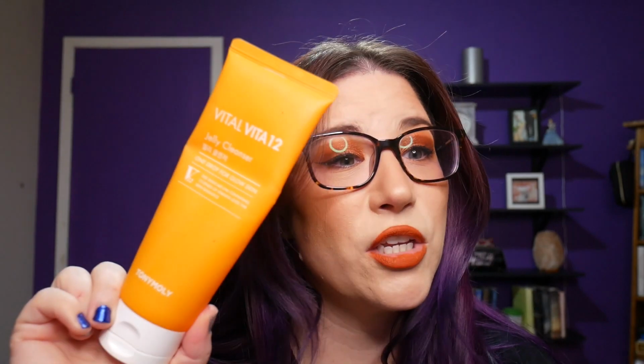An empty cleanser. I got this from Influencer, or maybe Skeepers, ages ago. I have a lot of cleansers that I'm still working my way through. So this one was very nice. I used it as the second step in my double cleanse. I always start with a cleansing balm or oil and then follow it up with a gel cleanser typically. Really nice. It's not that I wouldn't repurchase, but there are lots of cleansers out there that do this. So it's nothing special, but it was very nice. This was the Tony Moly Vital Vita 12 Jelly Cleanser. So I would recommend, but I wouldn't necessarily repurchase.